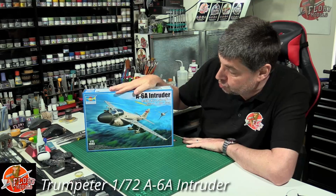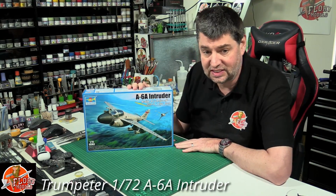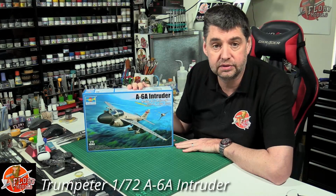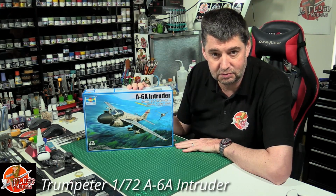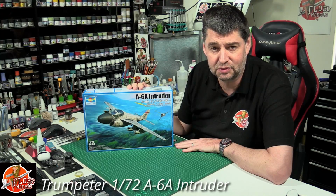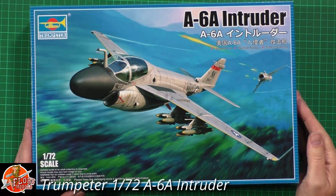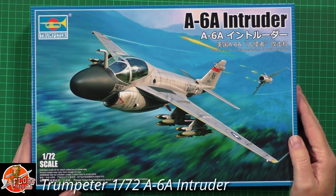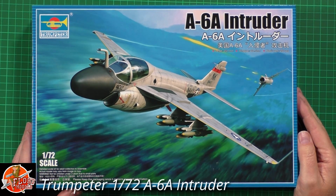Today we've got Trumpeter's 1/72 scale A-6A Intruder. And let's face it, who doesn't love this aircraft after watching Flight of the Intruder? Probably one of the greatest films of all time, in my top 10 aviation films, definitely. So anyway, as you can see, really nice box art. Something just simple and clever. Feeling the need for speed there, zipping along with the MiG right behind you.